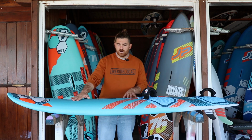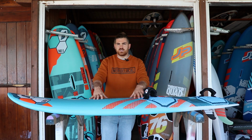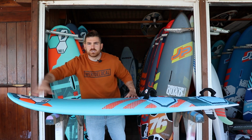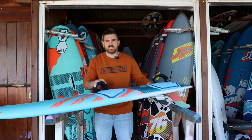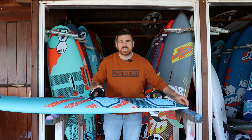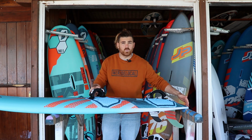Well, it's 96, but a lot of the volume is kept in the center of the board, so as you see here, it's quite fat. Now on the nose it goes slim, so a lot of the volume is away from there. On the tail as well, let's see the tail here. It also goes very thin, especially right at the end here. It's got quite a wide tail with a nice shape. That's another thing I like about it in the waves.